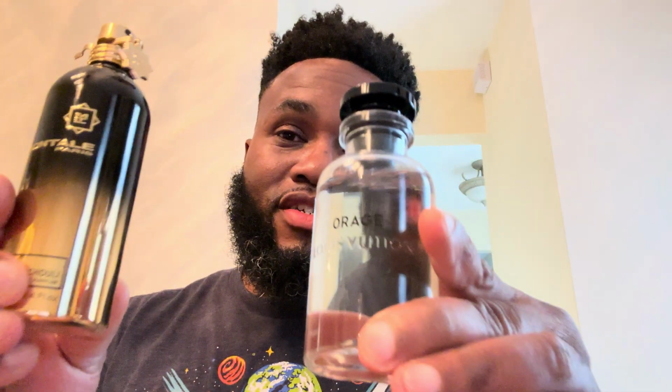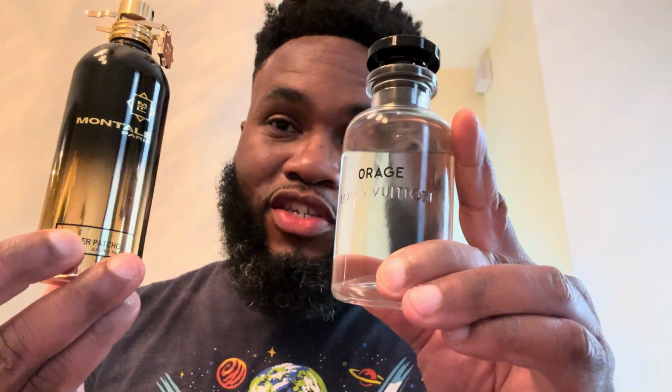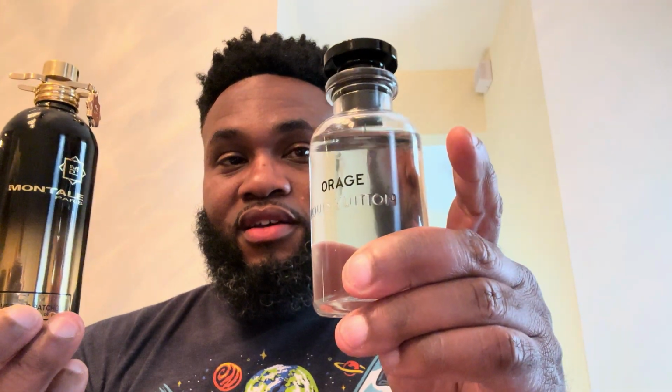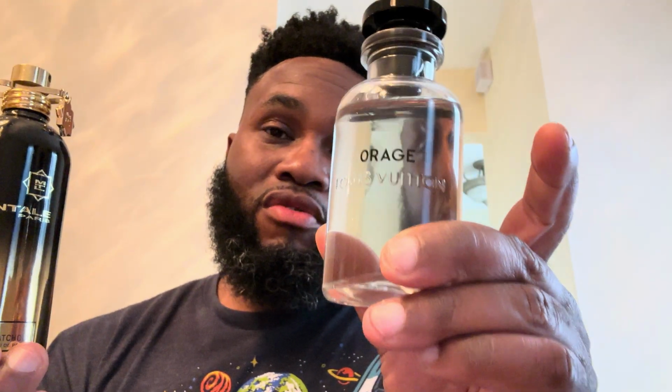So anyway, both of these fragrances, yo, I just love these fragrances. And by the way, I have 2 bottles of the Vetiver Patchouli, and obviously I just have 1 bottle of this one right here. But anyway, it's because just in case I run out of the Vetiver Patchouli, then I could just start using the Orage.